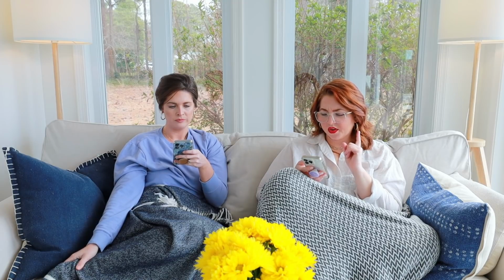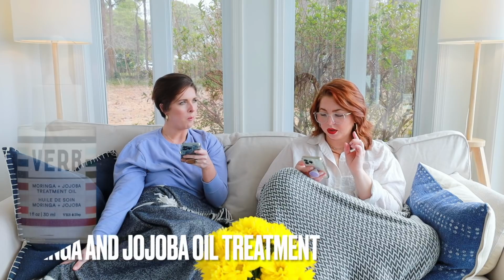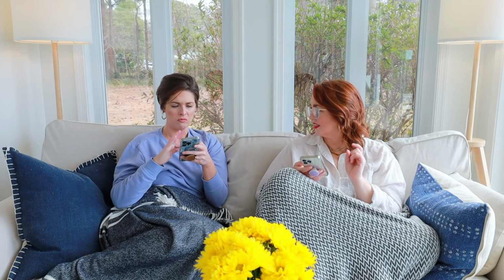I think the other product she likes to combine with the Ghost Weightless Hair Oil is the Verb Moringa and Jojoba Hair Oil Treatment. So I have that one in my cart as well. They're both $18, so not too bad, but they're only 1 and 2 ounces. So it's 3 ounces for $36.